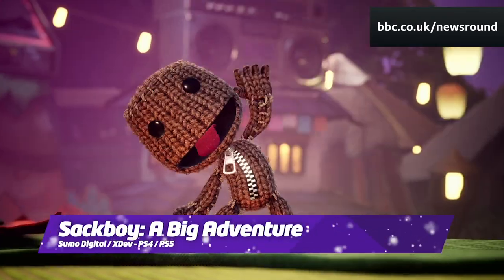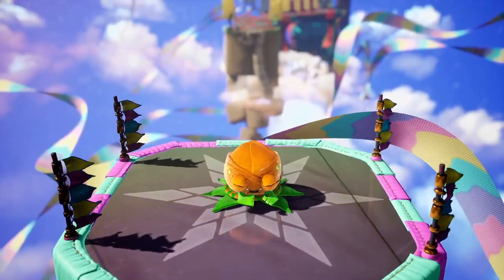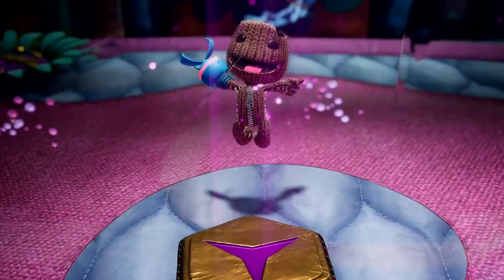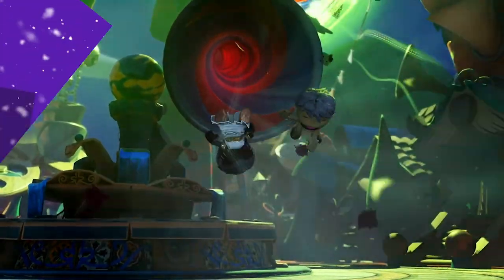Next, if you liked Little Big Planet, then chances are you're gonna love Sackboy: A Big Adventure. This time he's back with some new friends and new moves. But this game is different to the original. It focuses more on a story adventure rather than creating your own world. And it's all in 3D. Your mission is to save the Sack folk from the evil character Vex. This next-gen game launched on the PS5, but you can play it on the PS4 too.